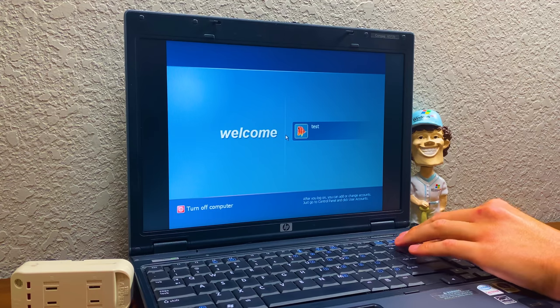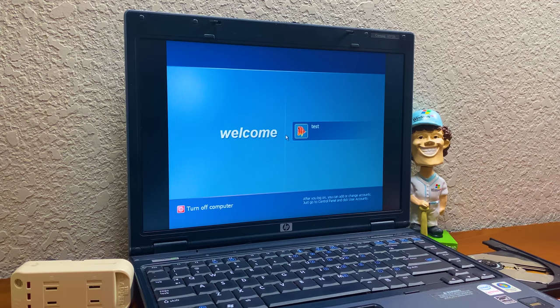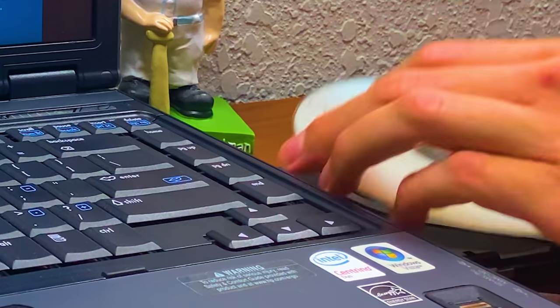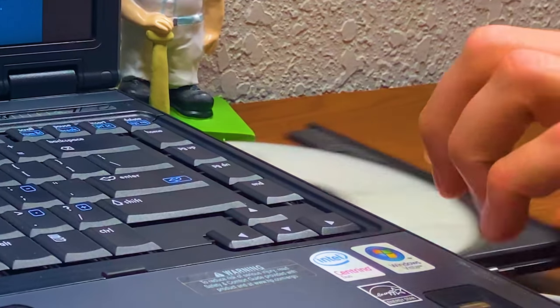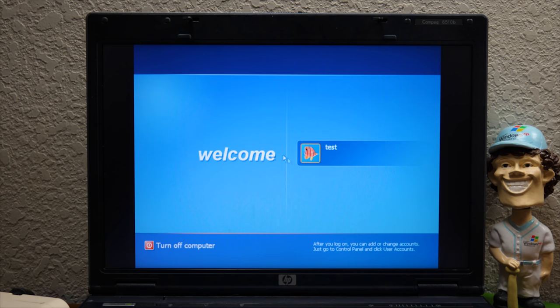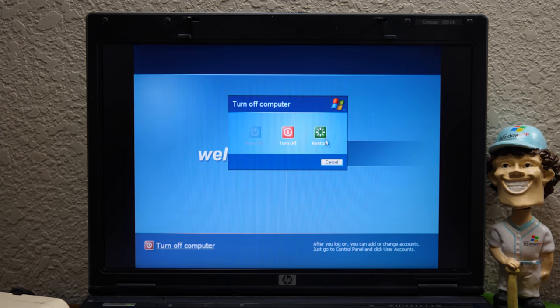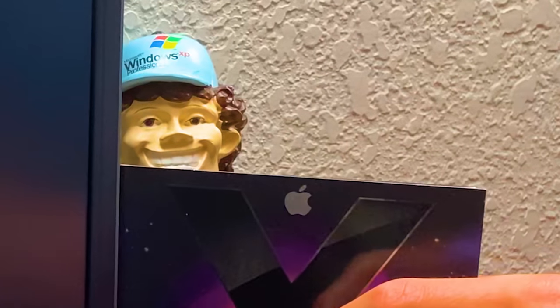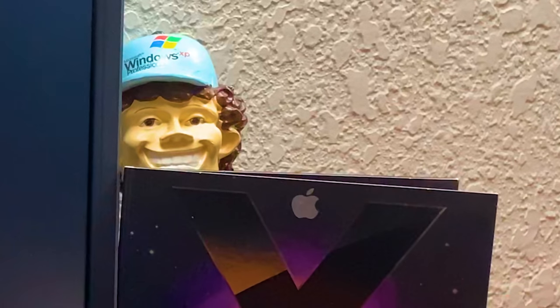So the first thing we're going to do is open up the LightScribe DVD drive. I already mentioned this in a previous video, but yeah, we got a LightScribe DVD drive on this thing. That brings you back, doesn't it, to like 2007, 2008. And we're going to just turn off the machine, or at least from within Windows XP here, we're going to click on this to go to restart. We're going to put the OS X DVD case right in front of Eddie Reliable Trustman there, so you can still see Eddie. He's still watching you.